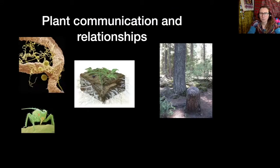So one of the ways that plants can communicate is through this network of fungus that's underground. It's like a mycelium network that can actually take messages between different trees. And it does that in exchange for the trees giving it nutrients. And so they have this relationship.